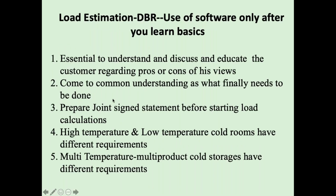Now let us go to the next point. When you do load estimation or design basis review, use software, as I mentioned, only after you learn the basics. I have come across many engineers, even abroad, who send the cold storage calculations. When I calculate, it is very different from what they have calculated. For example, I did a job in Saudi Arabia. The consultant had calculated the load as 1200 tons, and when I calculated, it was only 450 tons.